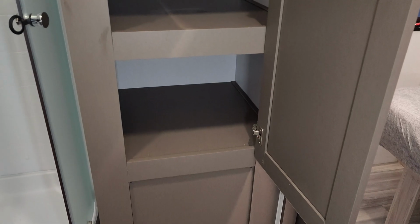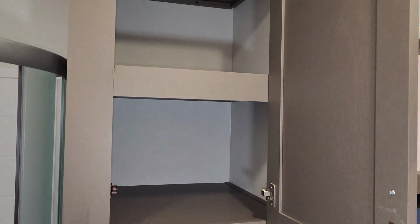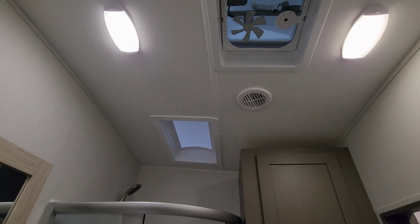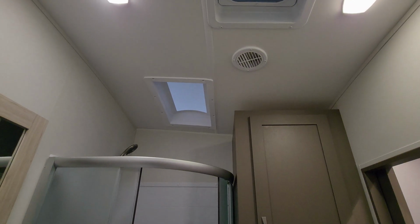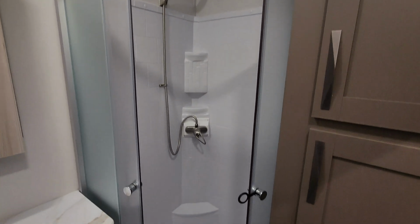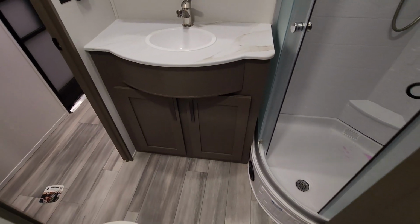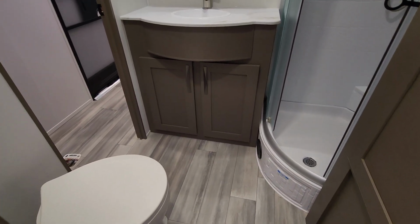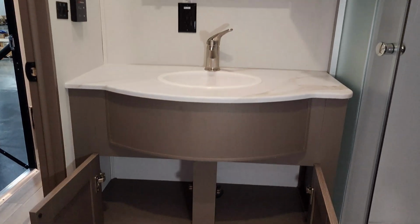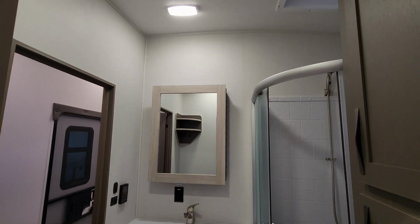Now, cabinet-wise, you do have quite a bit of cabinetry in here to put your towels and linens and stuff in. Looking up high, you're going to have a roof vent with a fan in it. You got that skylight above the shower area right there. You do have the glassed-in shower, ABS tub surround. There is heat and AC both in the bathroom area. And then you're going to have a decent amount of space underneath of your sink right here. You also have your on-demand water heater controls right there, medicine cabinet stuff also there.